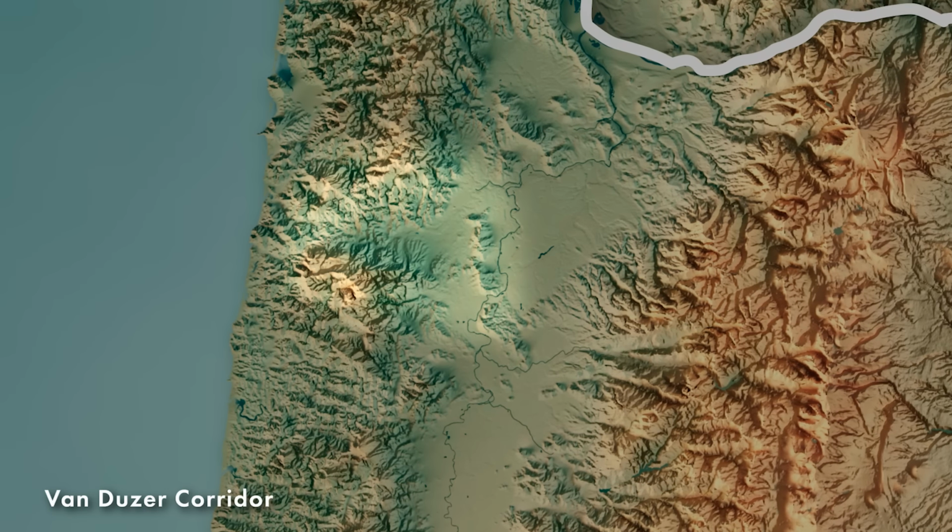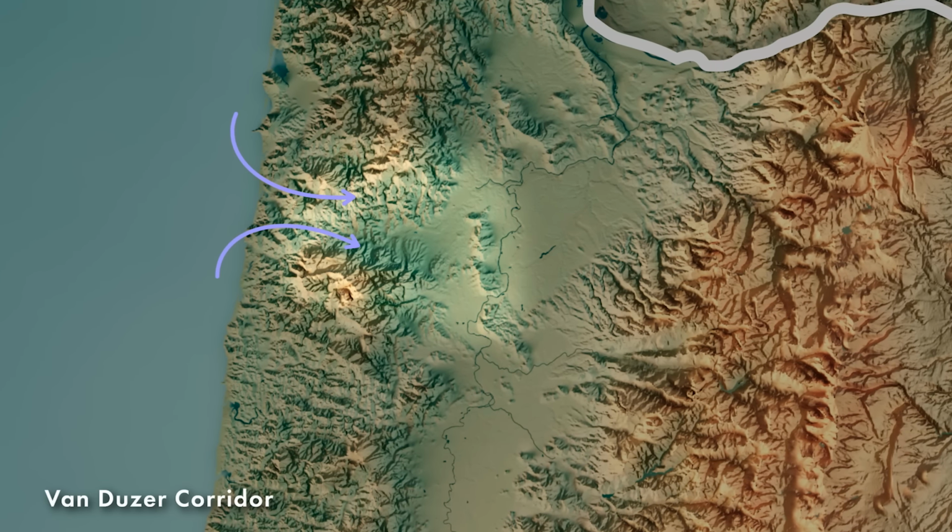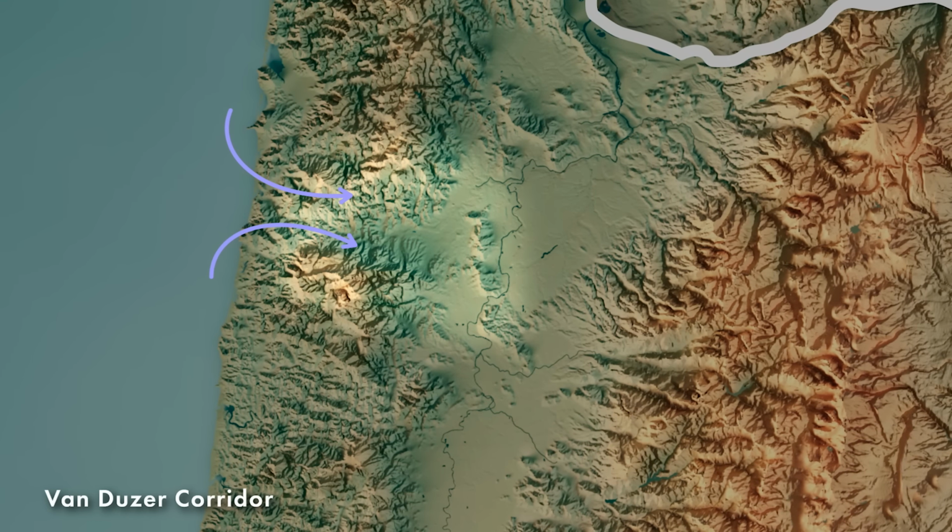The Willamette to me is a remarkable place. What makes this region special is the break in the coastal mountains, which is called the Van Duzer Corridor. And that break in the mountains really allows that maritime influence from the Pacific Ocean to come down and cool down the valley.